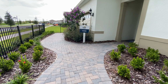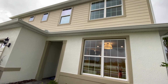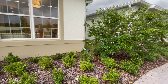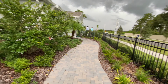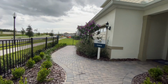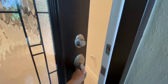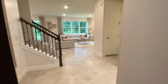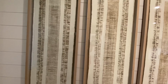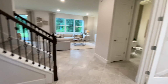So this is the second home we looked at, which is called Tower. Really beautiful on the outside. It's a very box home. I really like the feel of this so far. Oh, look at the backsplash on the walls. It's just so bright in here.